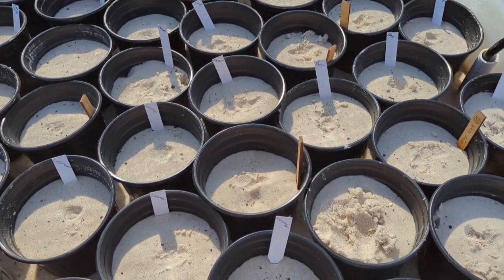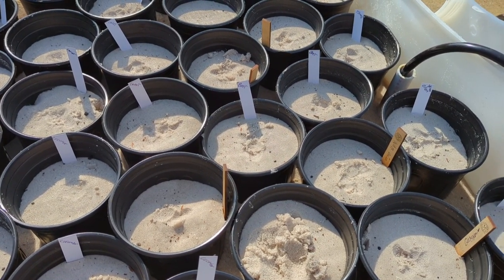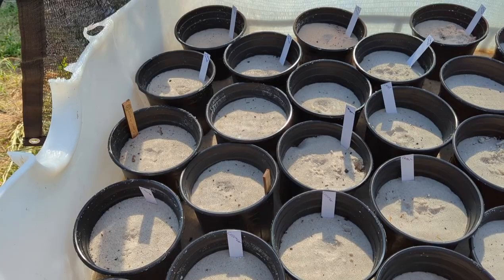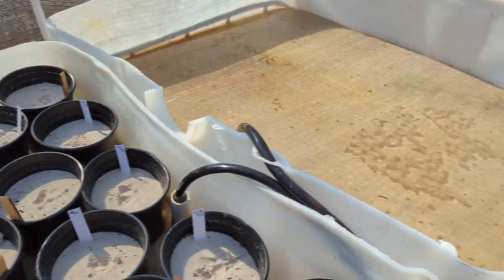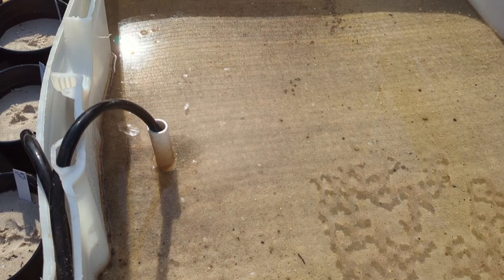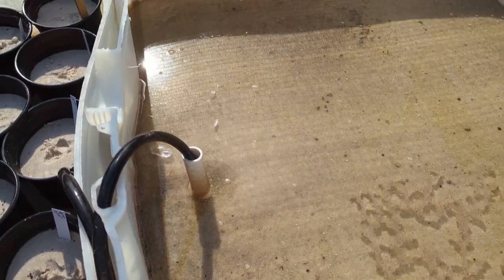So, yeah, that's interesting. But, oh, I think that's from when I tested the water. Speaking of water, looks like this one's full. Definitely looks like it's going down a little bit, slowly.